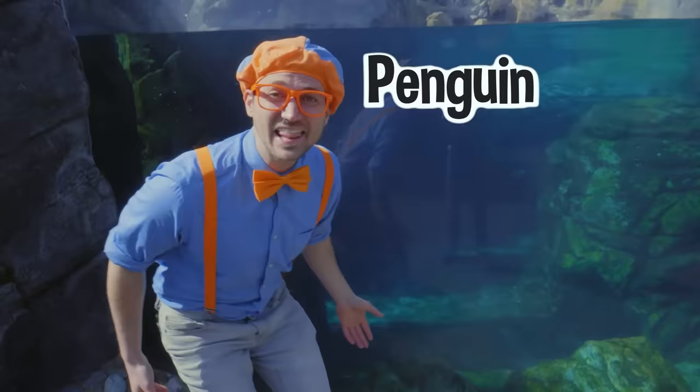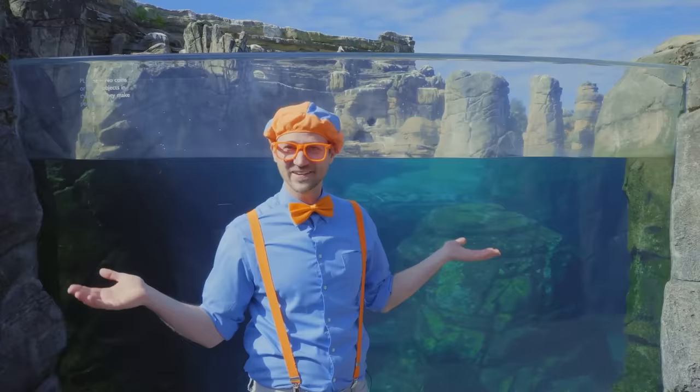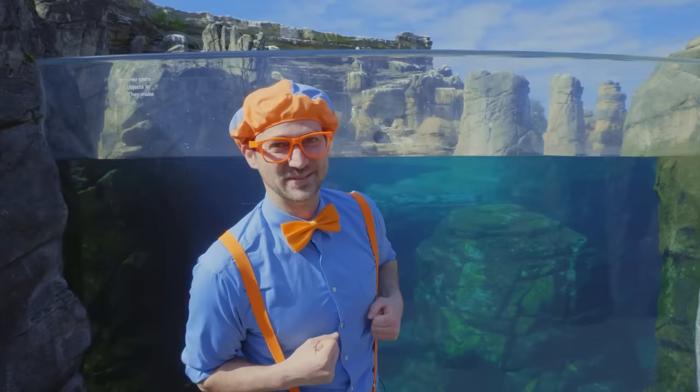Did you see that? That was a cute penguin! Hasn't this been so much fun at Woodland Park Zoo in Seattle, Washington today? I had a lot of fun seeing all these great animals. Hey, what's your favorite animal? Whoa! What a great animal!